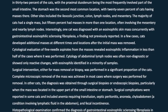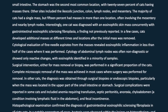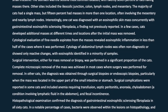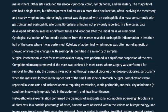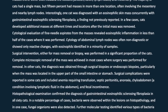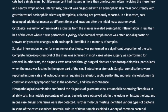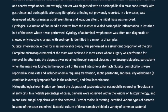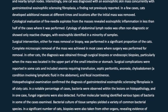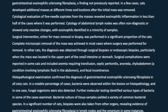Interestingly, one cat was diagnosed with an eosinophilic skin mass concurrently with gastrointestinal eosinophilic sclerosing fibroplasia, a finding not previously reported. In a few cases, cats developed additional masses at different times and locations after the initial mass was removed. Cytological evaluation of fine needle aspirates from the masses revealed eosinophilic inflammation in less than half of the cases where it was performed. Cytology of abdominal lymph nodes was often non-diagnostic or showed only reactive changes, with eosinophils identified in a minority of samples.